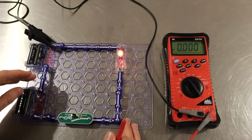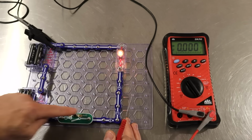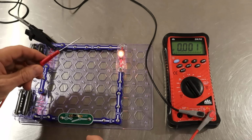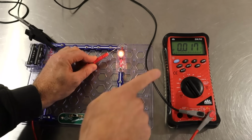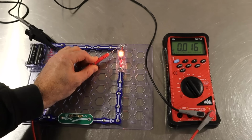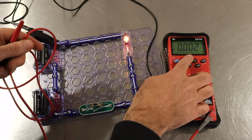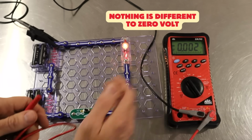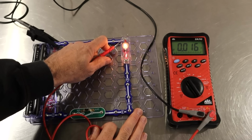For the ground side, we test it in exactly the same way, except we're not looking for a positive voltage, i.e. 6 volts. We're looking for 0 volts. Okay, so ground is just the opposite of live. So if we go on there and we get 0 volts, we know we've got a good reading. Here's another tip. If you connect up to a lead and the numbers are floating around like they are there, that's nothing, okay? So nothing is different to 0 volts. You can see there that it's a solid 0.